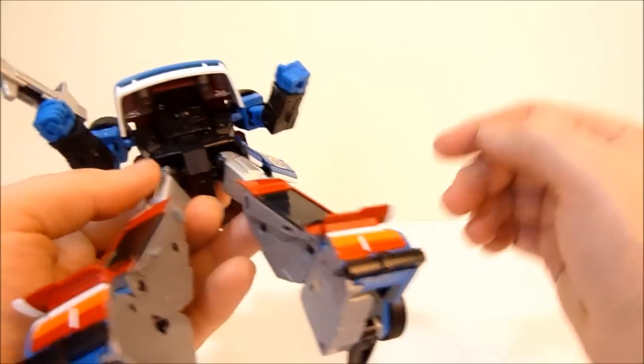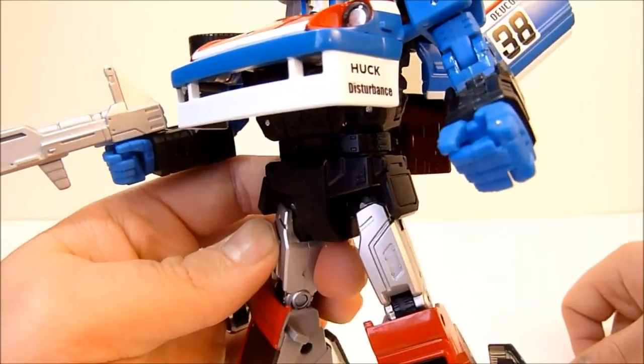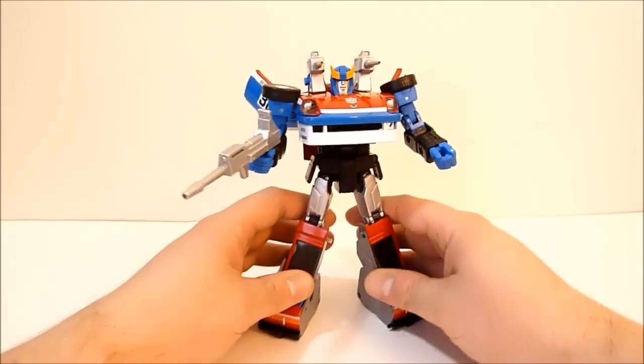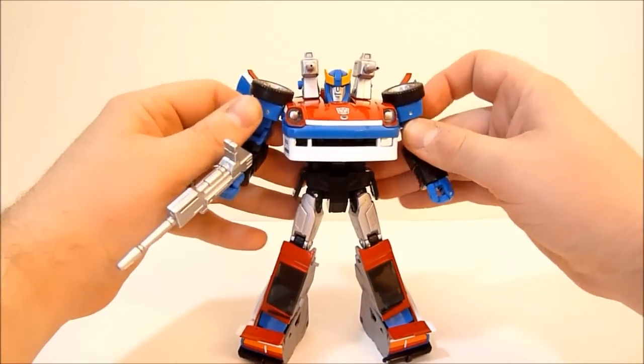Also, a little bit that there's just so much empty space that you can see through the front of the chest there. But don't get me wrong, I really like this guy, but I do say offhand, I'd say he's probably my least favorite of the three.